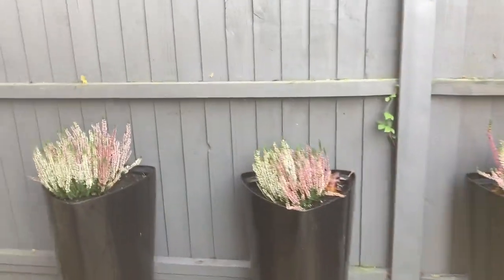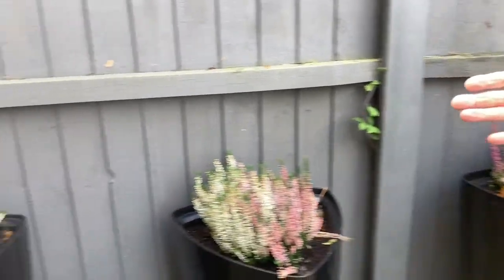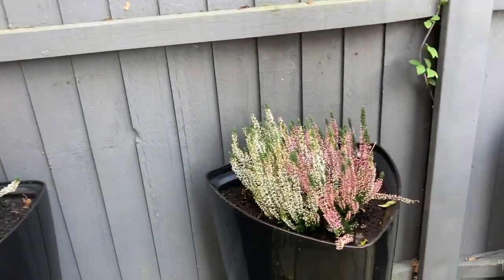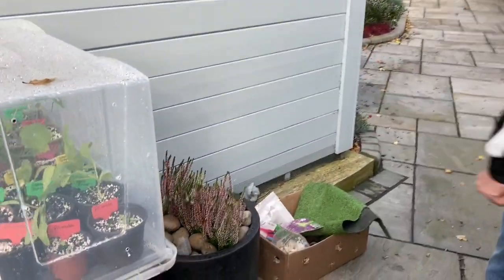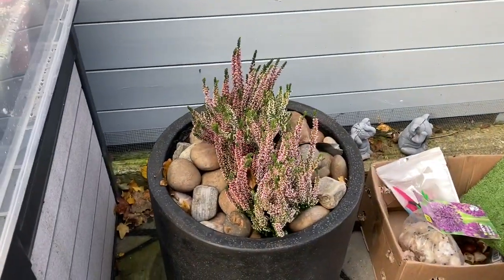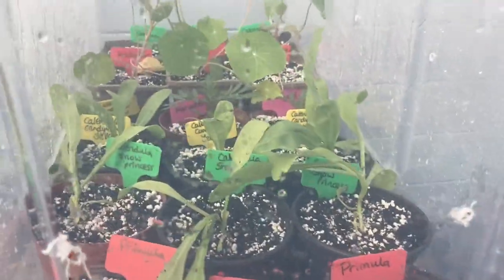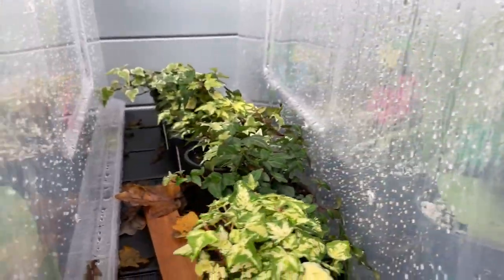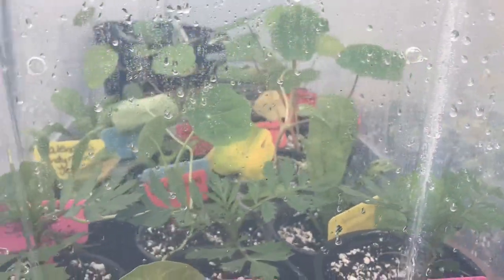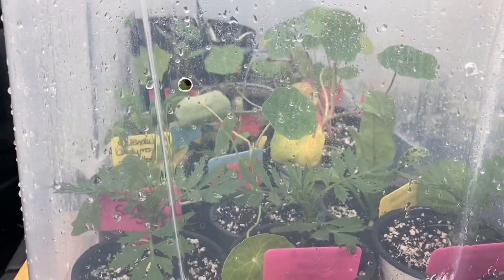Ah, the heather spot. Very nice indeed. A nice bit of colour for this time of the year. It's very good. Oh, more heathers. More heathers. That was a nice plant. Yes, the seeds have actually done amazingly well. And considering 2 months ago she had never planted a seed in her life, now she's an expert at botany.